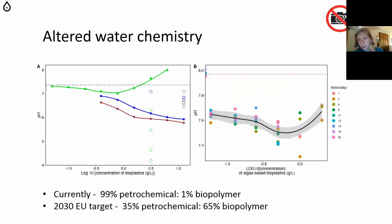And another interesting point is that what we find in producing the hydrosols from some of the biopolymers, which dissolve into the water column to make these sort of gel-like substances, is that they alter the water chemistry. And these results are illustrating that we see changes, particularly in the pH of our exposure waters, as we work with these materials.